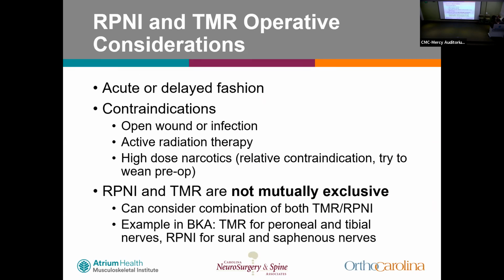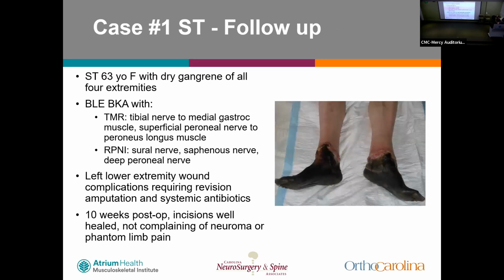While these studies are very specific and evaluate one modality at a time, in reality, they can both be performed at the same time. For example, a common quote-unquote recipe in lower extremity below-knee amputations at this facility is TMR for the peroneal and tibial nerves and RPNI for the sural and saphenous nerves.